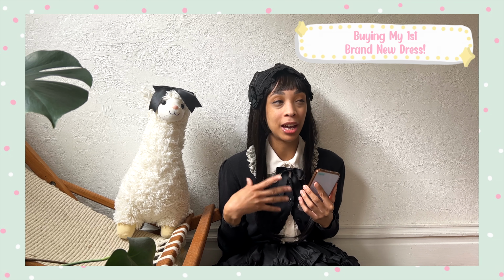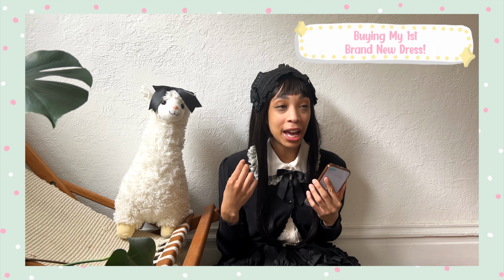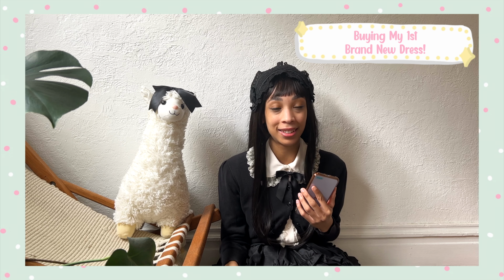Kind of adding on to that, another highlight of this year is buying my very first brand new with tags dress from Baby, the Starshine Bride. Yes, I did that because, as I mentioned earlier, where it's located, there's a tea place on the main floor, and that's where I was. And then I asked one of the staff, so the Baby store is in here? Because I thought it was around the corner or next door, but no, it was in the same building, just up the stairs. And I was like, wow, gosh, that's so convenient.